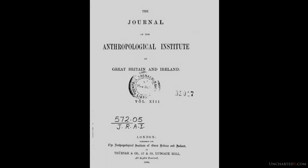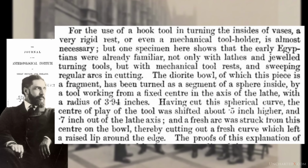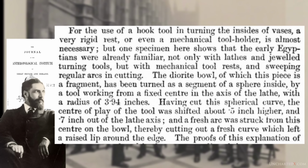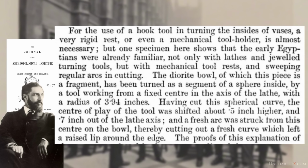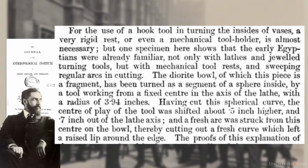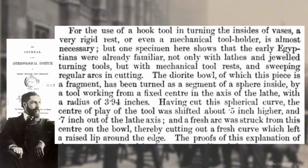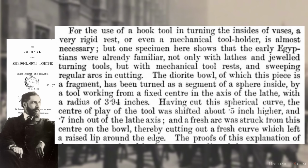End quote. And here is a further quote from Petrie, this time in his article in the 1884 Anthropological Journal. Quote, "For the use of a hook tool in turning the insides of vases, a very rigid rest or even a mechanical tool holder is almost necessary, but one specimen here shows that the early Egyptians were already familiar not only with lathes and jeweled turning tools, but with mechanical tool rests and sweeping regular arcs in cutting. The diorite bowl, of which this piece is a fragment, has been turned as a segment of a sphere inside by a tool working from a fixed centre in the axis of the lathe, with a radius of 3.94 inches. Having cut this spherical curve, the centre of play of the tool was shifted about 0.5 inches higher and 0.7 inch out of the lathe axis, and a fresh arc was struck from this centre of the bowl, thereby cutting out a fresh curve which left a raised lip around the edge."